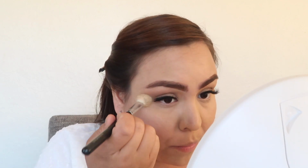Okay, so once that's all evenly on my face, I'm going to use the same little powder brush that I was using earlier to set under my eyes now with the translucent powder, but also in the areas where I feel like it will really get oily. That's what it looks like so far. And I'm almost done.